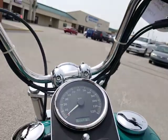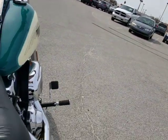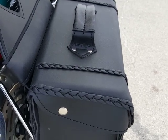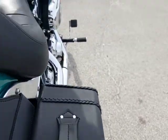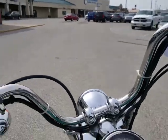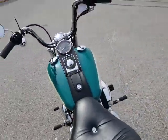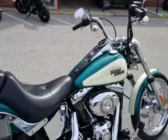Oh, nothing like that Harley V-twin. Let's get a shot of it here. Guys, that's motorcycling the way motorcycling should be.